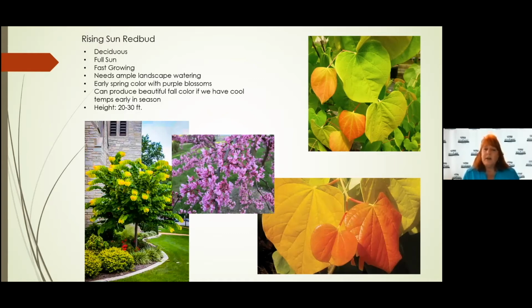But what's unique about this redbud is that it takes full sun, and most redbuds don't like full sun. A lot of people will plant them in full sun, but they wilt terribly in the afternoon, and they bounce back. I have a redbud in my backyard that does get too much sun. It was planted there before we moved here, but it's still holding on.